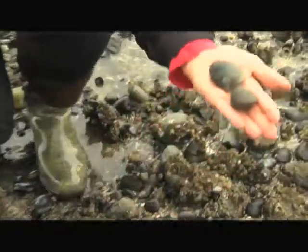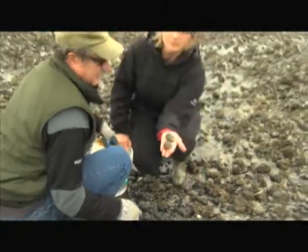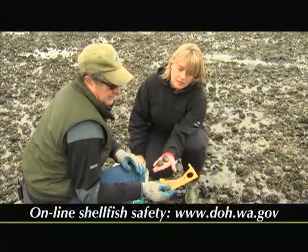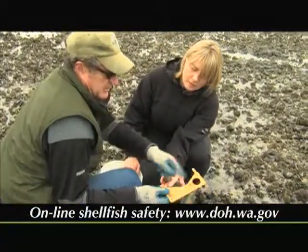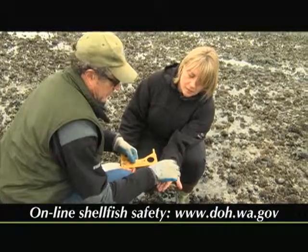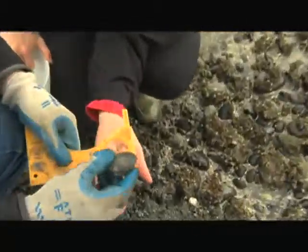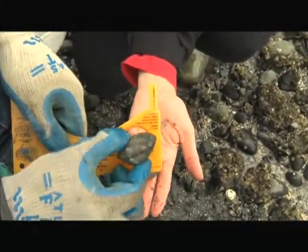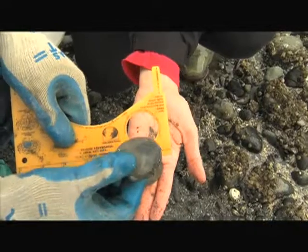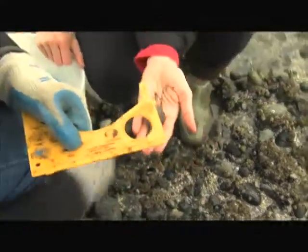Now, one thing you want to do is make sure that your clams are legal size. So I brought a clam gauge along to do that. And you can buy these at a hardware store or a sporting goods store. You can also use them to measure crab, but right now we're going to use it to measure clams. They have to be 1.5 inches long. Okay. And so if they won't fall through this hole, that means they're legal. So this clam is very obviously legal. So we can keep him.